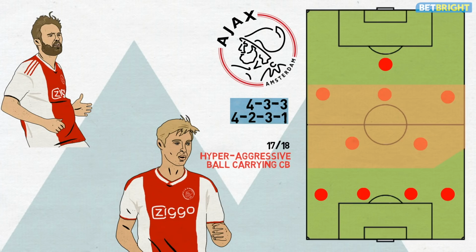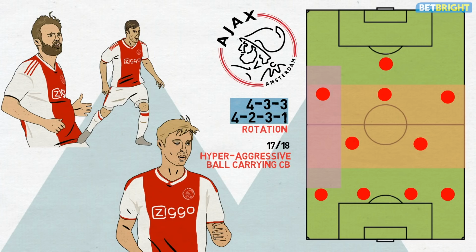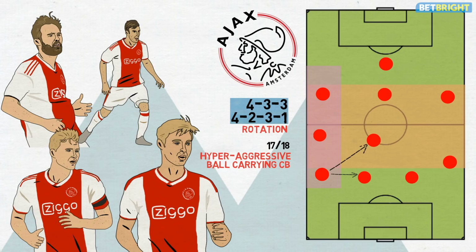Ajax prefer to progress into the middle third from the left side. A common rotation for them is to see their left-back, usually Nicolas Tagliafico, positioned high up the pitch to provide width. As a result, De Jong will move into the vacated space behind Tagliafico to create something of a back three. While in possession, De Jong can either pass it horizontally to the closest centre-back to him, either Blind or De Ligt, or move the ball forwards onto one of his teammates.